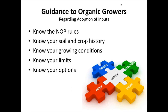So with regards to the adoption of inputs, I'm now going to summarize my guidance for organic growers. First, you got to know the National Organic Program rules that apply. You got to know your soil and crop history, because these will vary and determine the relative utility of different approaches. There are some people that operate on floodplains whose nutrients are replenished every few years by natural flooding events, and others who live on sandy knolls of very degraded land that need to be built up. Their approaches to managing fertility, their choices of crop and cultivar, as well as their pest management program will differ significantly.